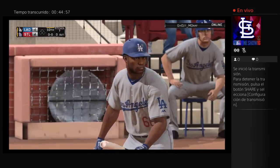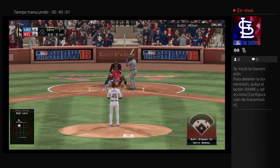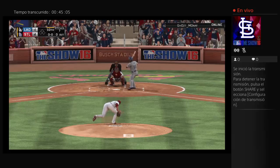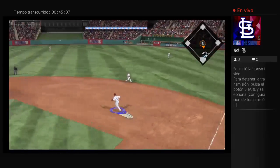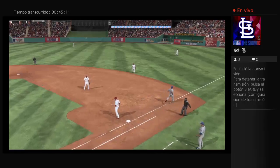Yasiel Puig will stand in. He flew out his last time up. The right fielder, number 66, Yasiel Puig. Grounded to the right. Throw to first gets him. 1 out here to lead off the 10th.